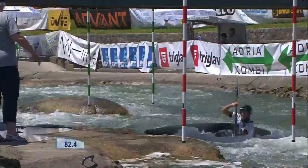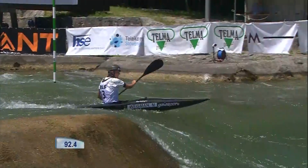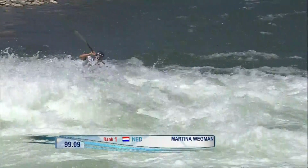She can just hold the space around gate 19. Really nice again, just needs to pick the speed up for the last three gates. Here we come through gate 20, 21 and 22. The course design here at the bottom is not particularly technical, but it's so important to get the lines right and into first place. Obviously it's the first boat down, but under 100 seconds, 99.09.